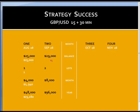Now, for month 2, it requested that we start with $29,000. I'll take the 25 plus the $1,940, and we can begin month 2 or September with $26,940. Using the 5% maximum risk rule, we can trade with 2 lots. That's still a little less, but we're still within the guidelines of not exceeding the 5% risk rule.